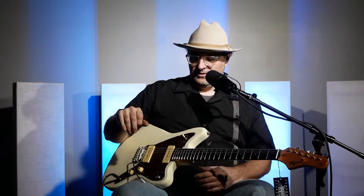I gave a quarter of a tweak on the truss rod because I don't like a lot of relief in my neck. The relief refers to the bow. There was a very slight amount. I got rid of that.